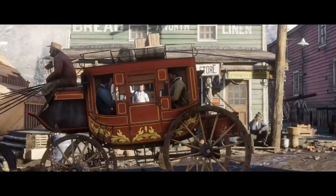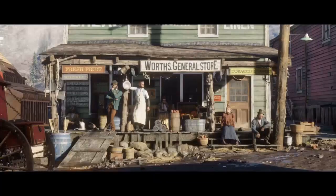The next scene is in a town. I don't know if this is a big town or a small town, but you see this stagecoach riding by. The detail on the stagecoach looks absolutely amazing. It looks great. And of course, as the stagecoach rolls by, you see Worth's General Store. Well, where's Herbert Moon? Where is he? Well, if it's a prequel, obviously, I don't know if Herbert Moon would have a store just yet. Maybe Herbert Moon will be an assistant here. I don't know. But it's very detailed as well.